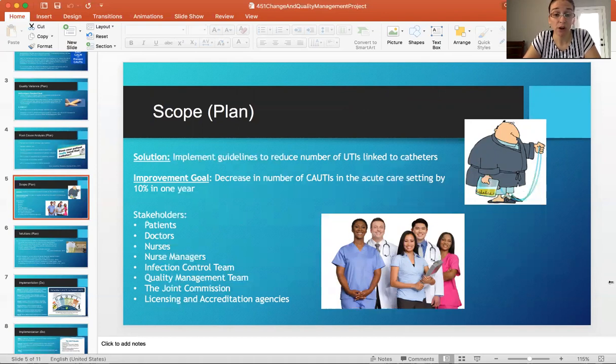The stakeholders involved include the patients, the doctors, the nurses, nurse managers, infection control team, quality management team, the Joint Commission, and licensing and accreditation agencies.